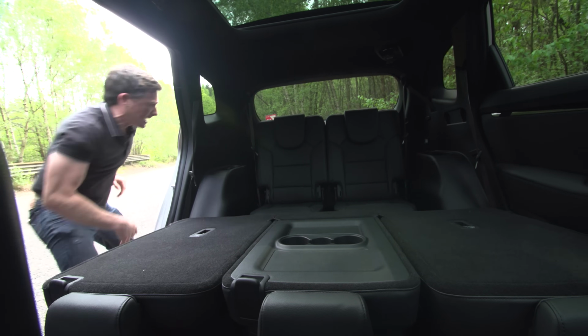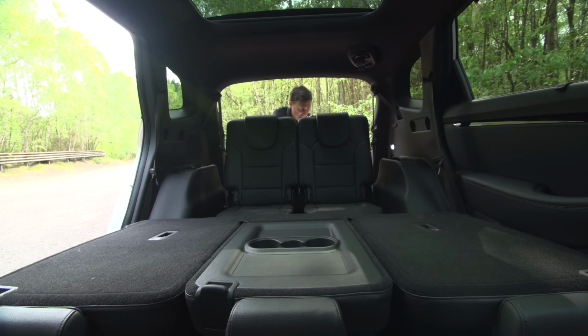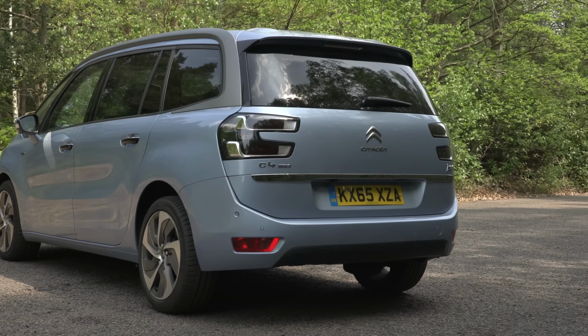Now I've got to run around the back. The rearmost seats, how to get in the boot. There it is. Done. So, will the Citroen fare any better?